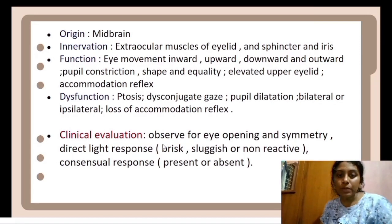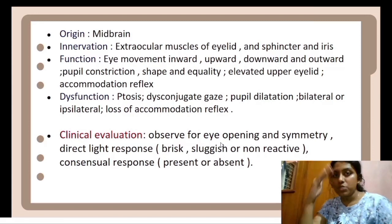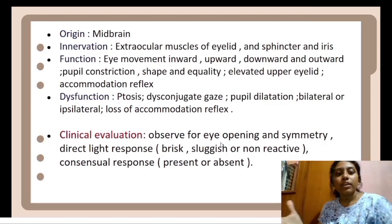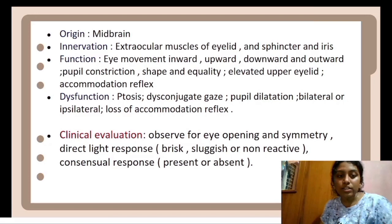Clinical evaluation is by observing for eye opening and symmetry. You have to observe if the eye opens. Eye symmetry means the pupil shape. You have to check direct light response, which can be brisk, sluggish, or non-reactive. Consensual response, present or absent. You have to check all these.